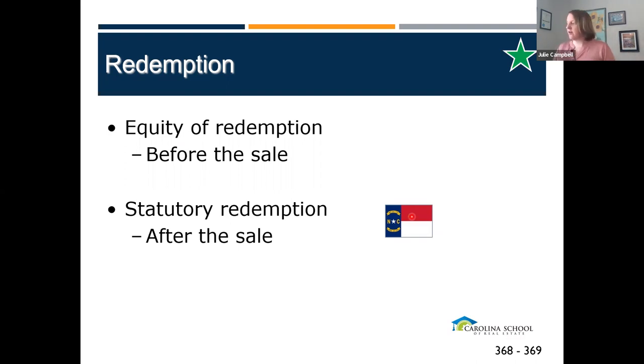So after the sale in North Carolina, the borrower has a 10-day redemption period to redeem themselves, come up with the whole note due. If they can't, it's a done deal. If they can, the lender doesn't get the property back.